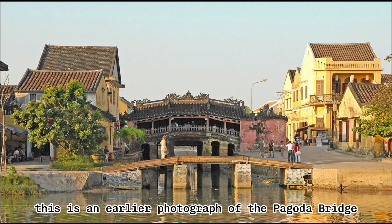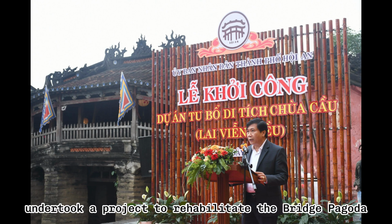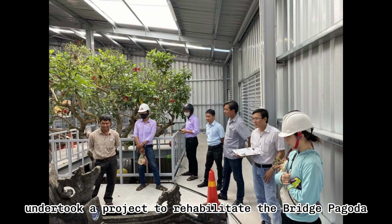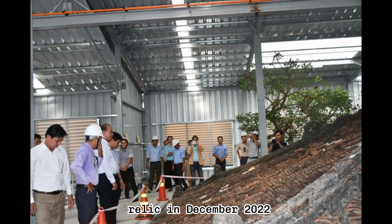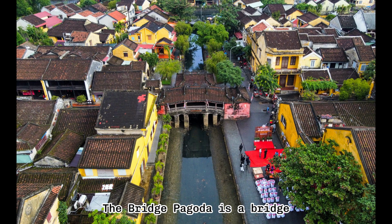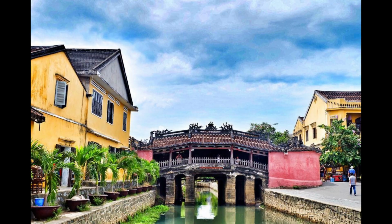This is an earlier photograph of the Pagoda Bridge. The People's Committee of Hội An City undertook a project to rehabilitate the bridge pagoda relic in December 2022. The bridge pagoda is a bridge erected in the 17th century by Japanese traders that joins 2 streets, Nguyễn Thị Minh Khai and Trần Phú Streets. The bridge offers a view of the tranquil Thu Bồn River.